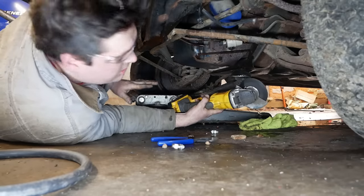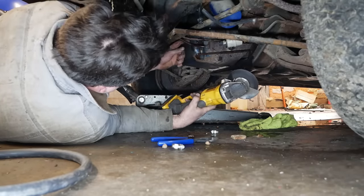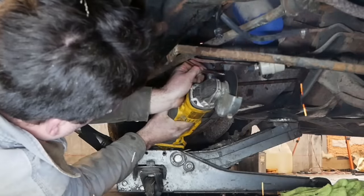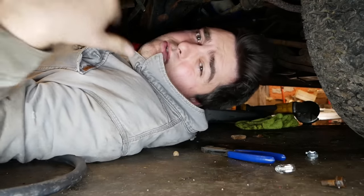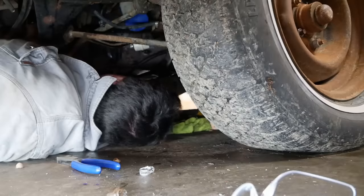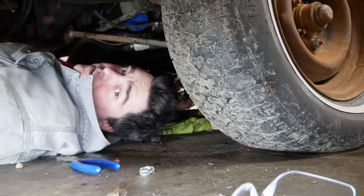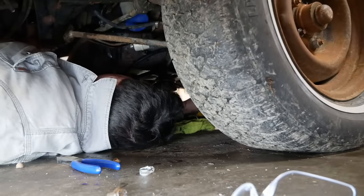See, whenever you use a death wheel to cut through the transmission line, the transmission fluid actually lubricates for you. It's very handy. Just gotta run a couple hoses up there. Easy. You know you're a car guy when you get confused on whether or not it's blood or transmission fluid that's pouring down your arm. Could be either, really, and you're just not really concerned.